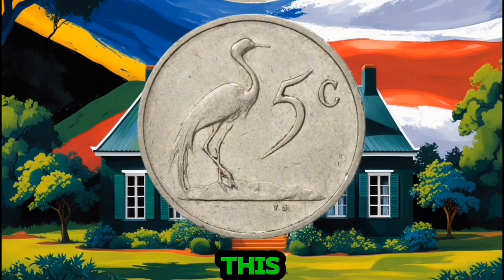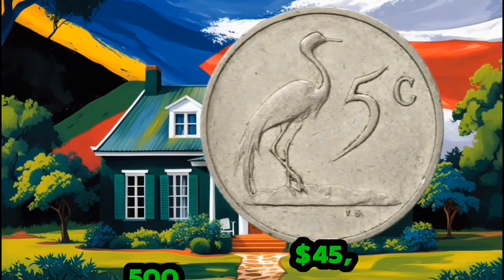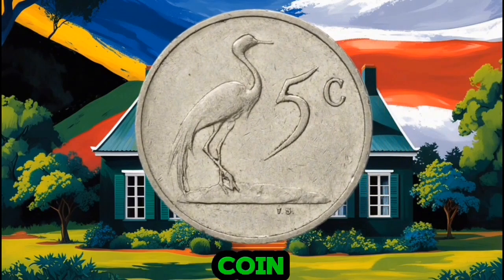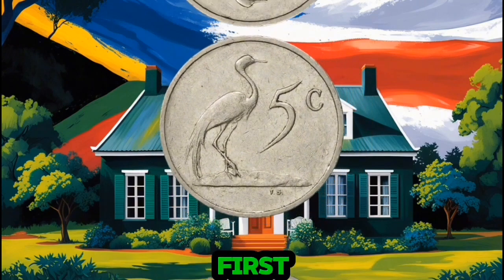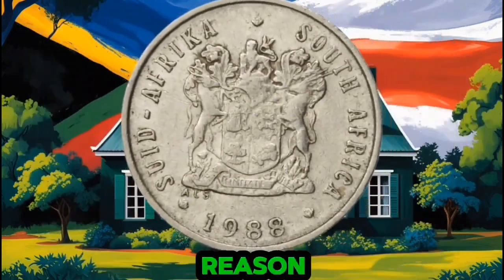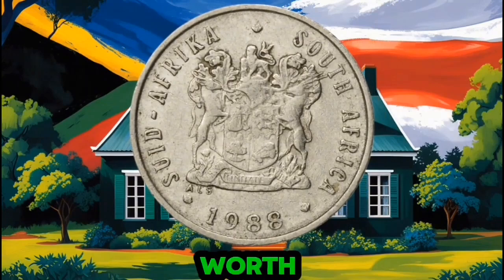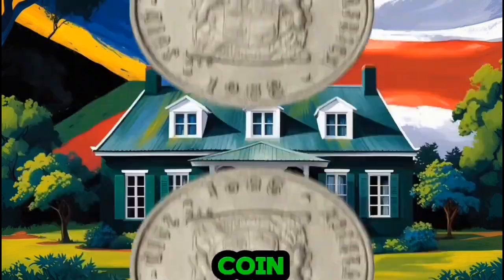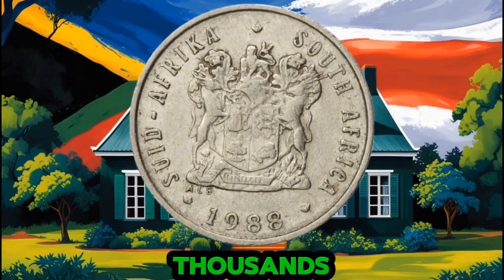So, why is this small 5-cent coin worth a mind-blowing $45,500? Well, let's dive into the key factors that make this coin such a rare and valuable collector's item. First, rarity is the main reason for such a high value. Not all 1988 5-cent coins are worth that much, though. Only the 1988 proof coin, which was produced in limited numbers for collectors, is worth thousands.